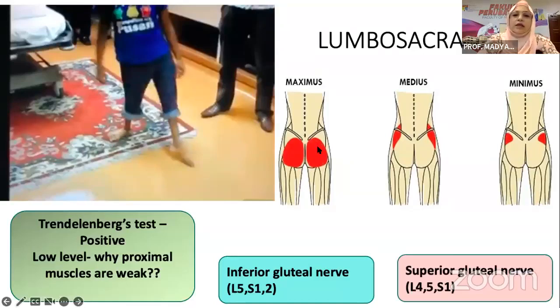Again, gluteus maximus, the hip extensor, we appreciated during the clinical examination. Her hip extensors are weak. Her hip abductors are weak. Okay, hip extensors are supplied by the inferior gluteal nerve. The root value is L5, S1, S2. So if something is wrong at the lumbar lesion level, these proximal muscles are very weak.